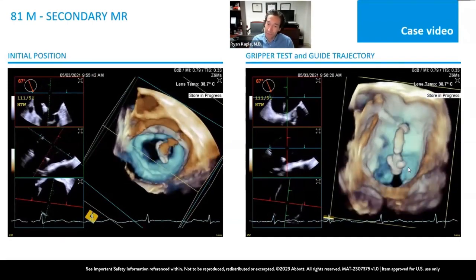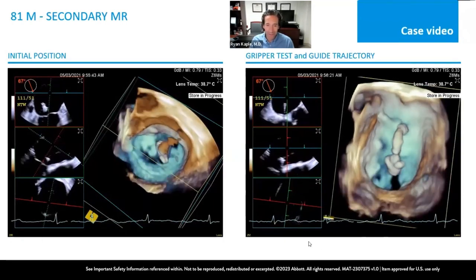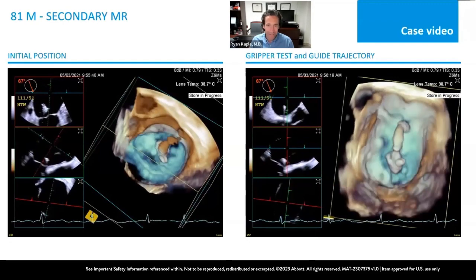But you can check it in 3D when the imaging is very clear in this case. So you can see we're testing the grippers there. I still like to do it in 2D. But these were such good pictures, I wanted to show it.